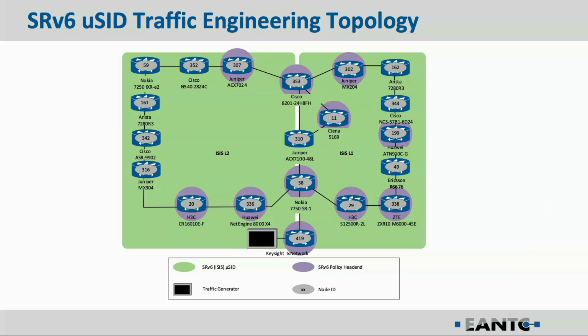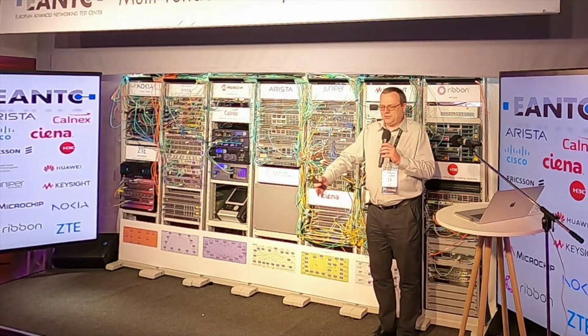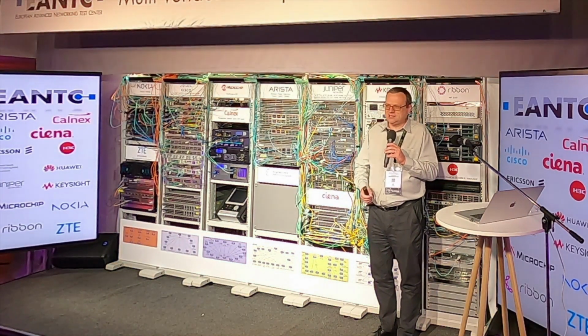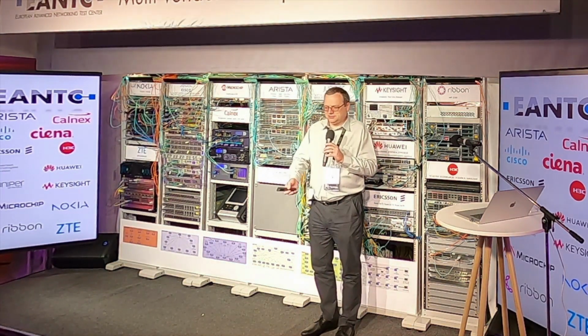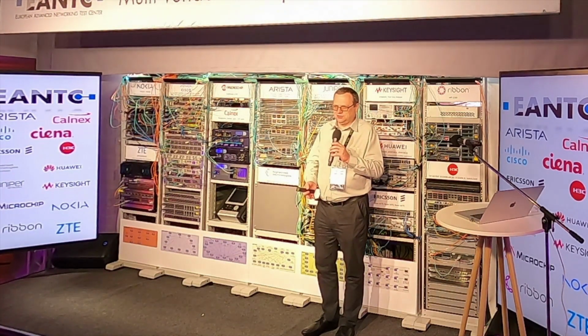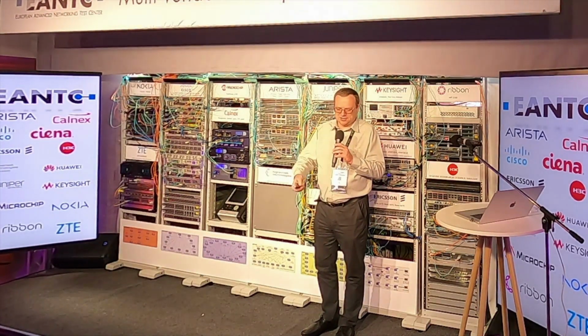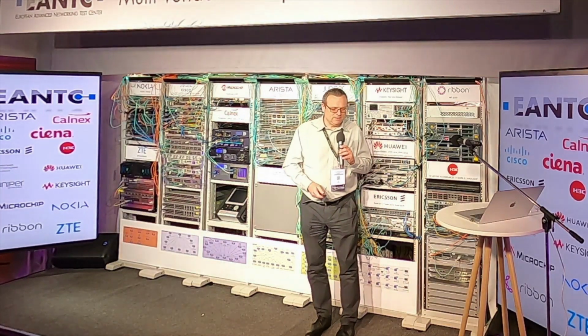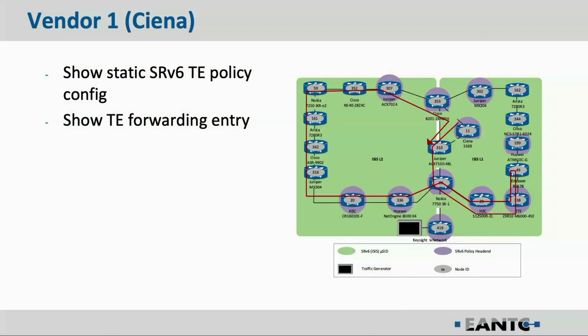Before we start, let me discuss here. So why do we do µSID? The µSID is especially important for traffic engineering, for the policy, because when we do the policy, you specify your path. If you have, for example, 10 transit nodes, without the µSID support, you would need to use 16 bytes per single node. So it will be 116 bytes additional header. So that's the reason it's very important for the µSID for the policy. So we'll start with a couple of vendors. We present here how it works, more or less.